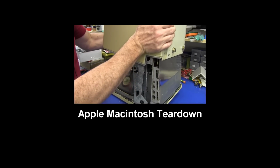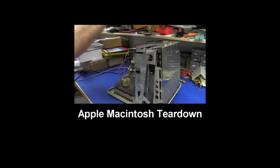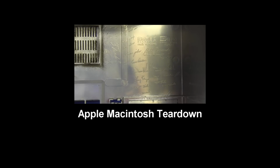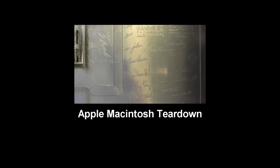Oh, there it is. Ah, look at that. Thing of beauty. And for those who are curious about the famous signatures on the inside of the case, yep, they're all there. Check it out. And there, folks, is Steve Jobs. Ta-da!